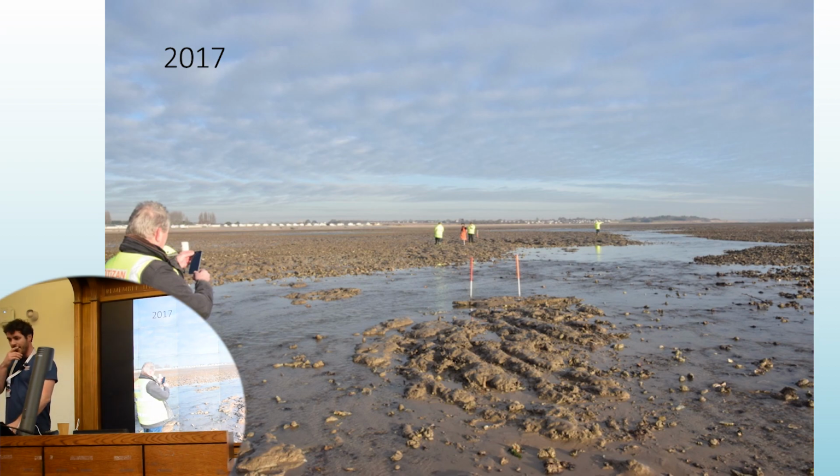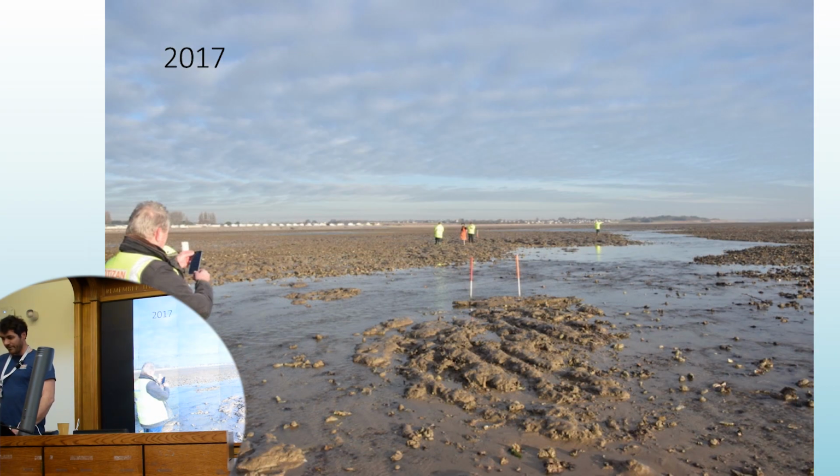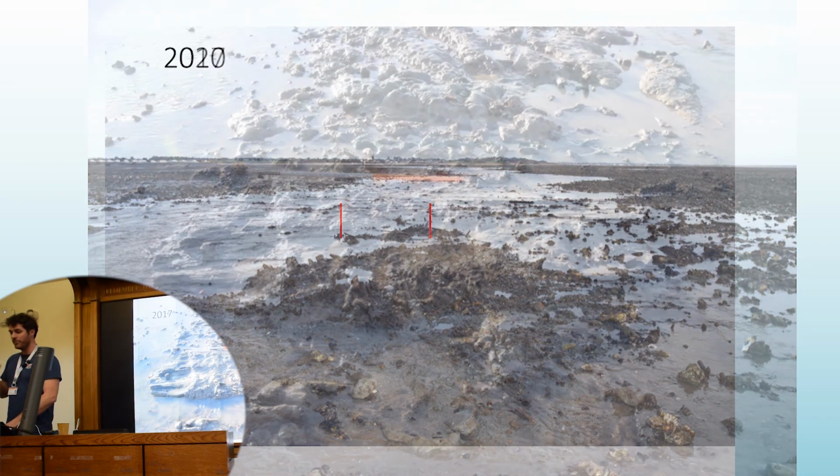Here is another slide from there, looking at it from this angle. That's 2017, and in 2020 you can see the rate of erosion that's taken place over the last 3 years. In particular this has accelerated in the last 6 months or so, and this is information that we've had from the oystermen. But you can see on top of that quite thick sediments that were laid down on top of quite fragile brushwood structures. All that has now been stripped away and it's exposed the remains.